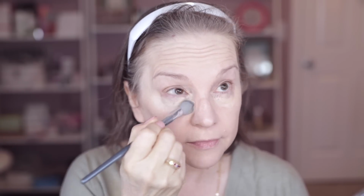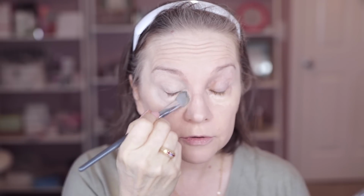I'm debating on what I want to use today. Let's just stick with drugstore, and I'm going to grab my L'Oreal True Match concealer. A little bit of the shakes going on. I'm going to go ahead and put this above and below. This is a really pretty concealer.